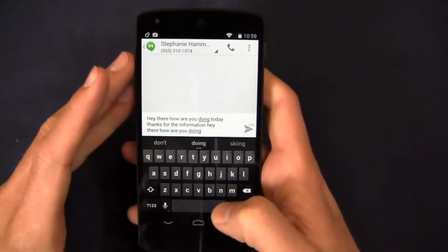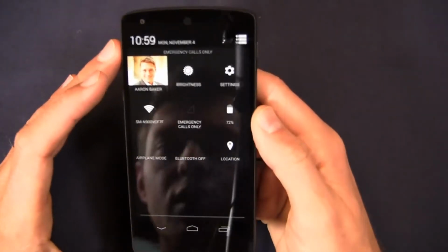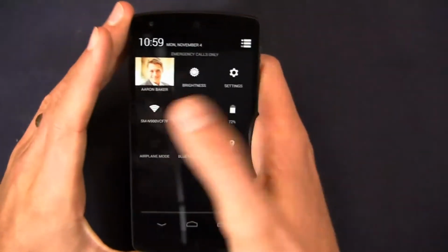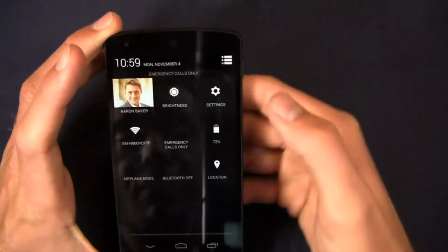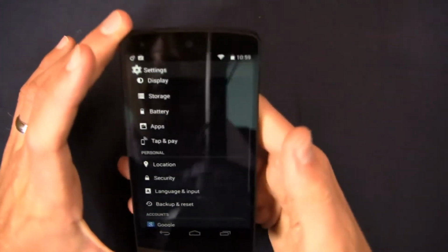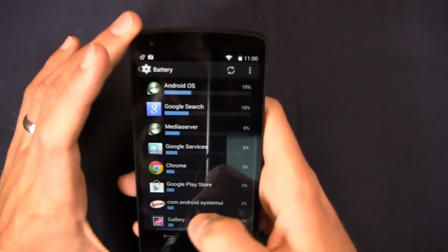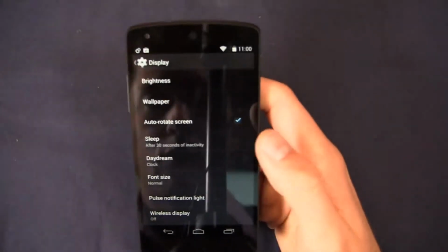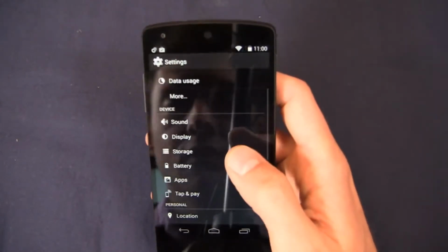But again, bringing it into Hangouts look and feel here, we'll take a look at the notifications bar area as well. You can see my contact information, settings, brightness, the Wi-Fi I'm connected to, my battery. And let's take a look at one key feature that I want to see if it's been integrated into KitKat. We'll go into battery here, for example. And it looks like it has not been. You can see the new Android logo, or one of the new Android logos display. Let's see what we've got down here. Wireless display, Daydream, brightness, wallpaper, font size, and more.